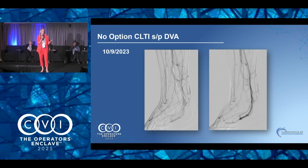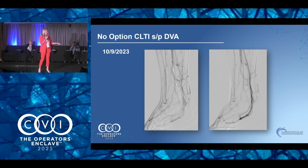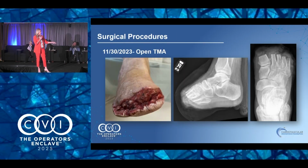So this is status post-DVA. We can see that we've got a nice circuit here. We've got a good amount of blood flow at this point in time. So now it's a waiting game. This DVA again was done at the beginning of October, so 10/9. As Dr. Lepow had said, it's a waiting game.